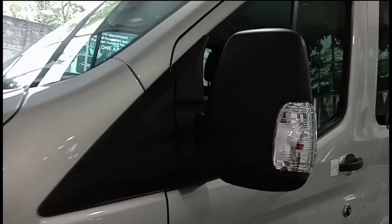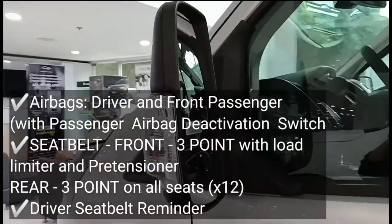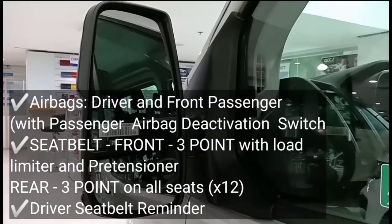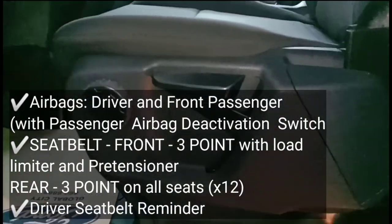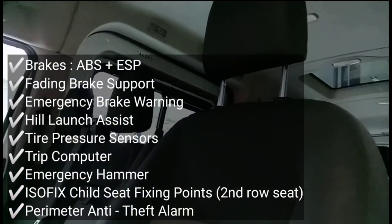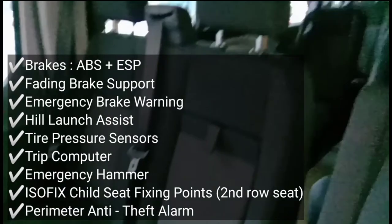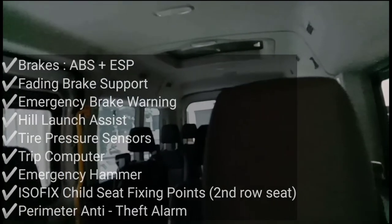Ford Transit is also equipped with the following: airbags for the driver and front passenger with passenger airbag deactivation switch, front seatbelts 3-point with load limiter and pretensioner, rear 3-point seatbelts on all seats, times 12, driver seatbelt reminder, ABS plus ESP, fading brake support, emergency brake warning, hill launch assist, tire pressure sensors, trip computer, emergency hammer, ISOFIX child seat fixing points on the second row seat, and perimeter anti-theft alarm.